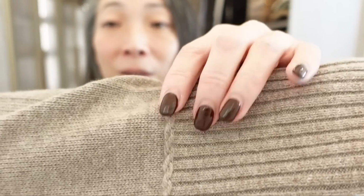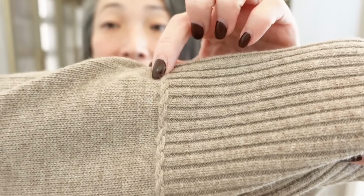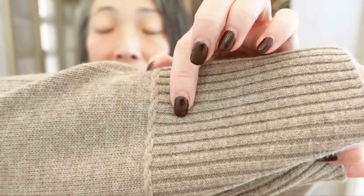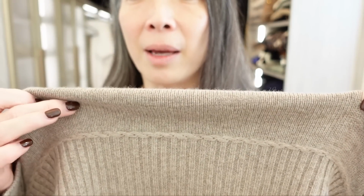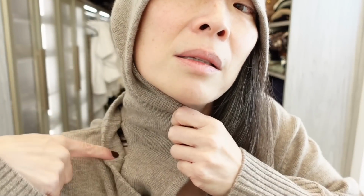And if I may point out, look at that beautiful braid at the top between the cuff and the sleeve. It's also at the top of the hem before it moves into the body. Isn't that so cool? This hood, by the way, is detachable. So if you don't want the hood, you just want a cozy V-neck, you can detach the hood. It's got buttons right in here. But I love the hood, especially for a real cozy, loungy outfit.